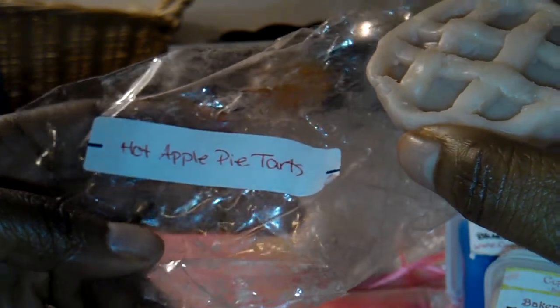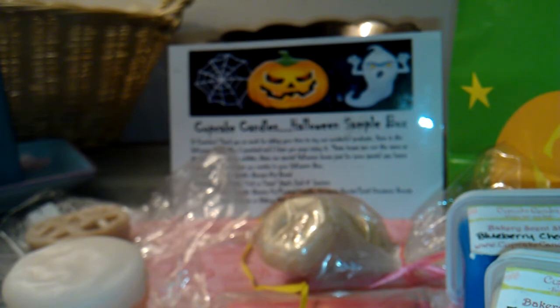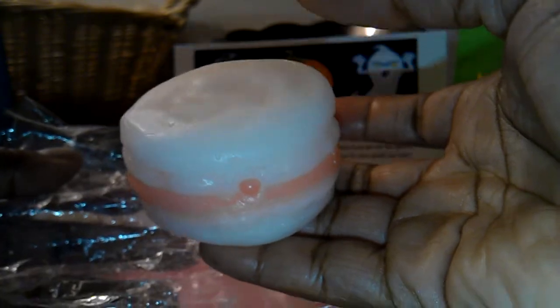So this is hot apple pie, and that's what it smells like. It smells like an apple pie that just came out of the oven, very fresh. The next one that I have here, which I've already melted one of them, I received two of these. I purchased this.